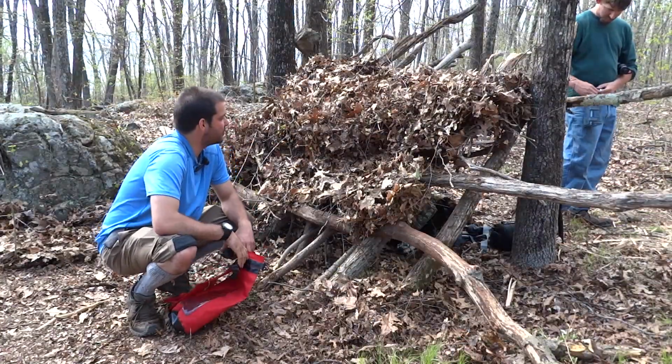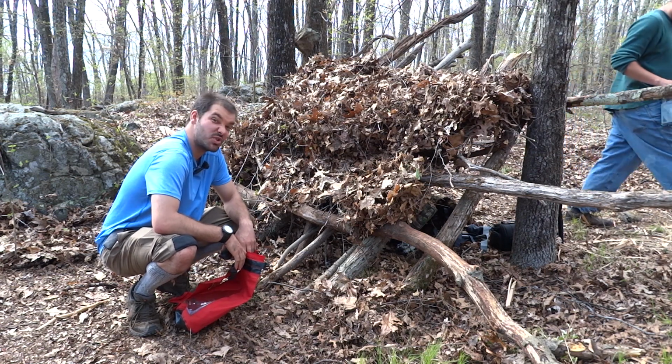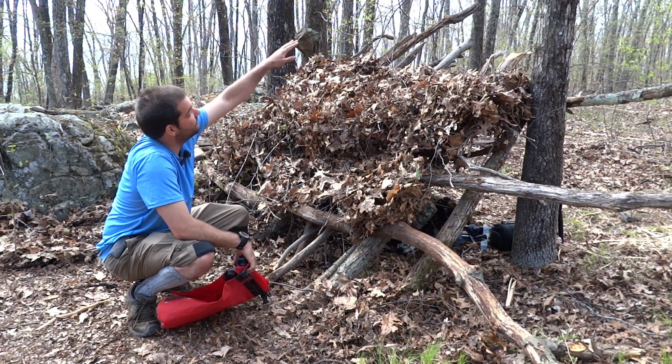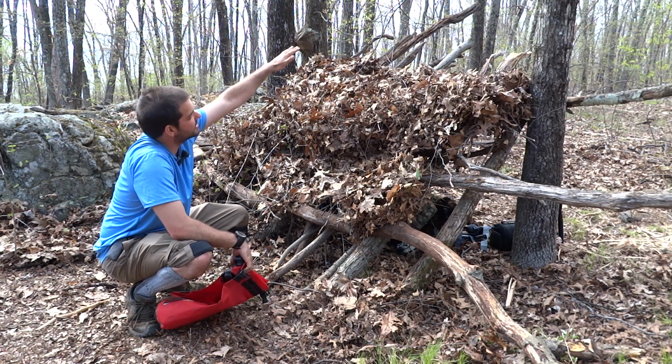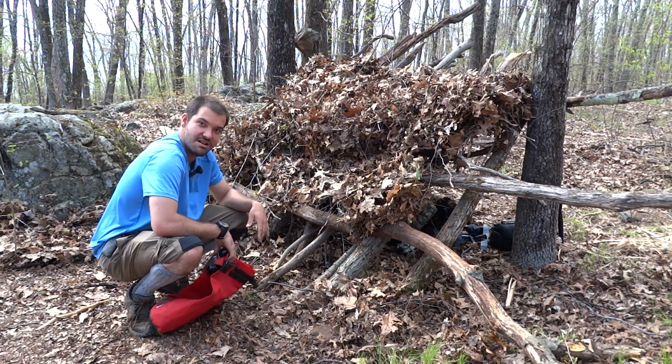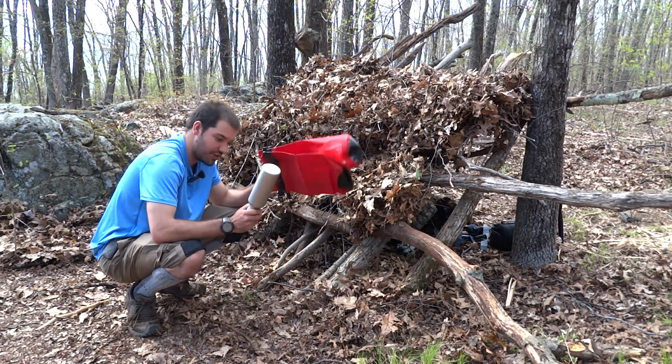Alright guys, that's my setup so far. I'd say it's about 25% done. Probably going to be about twice the height, probably about up to here in leaf and debris. Hopefully it'll protect me from the rain, but I'm a little tired. Time to go fill up on some water.